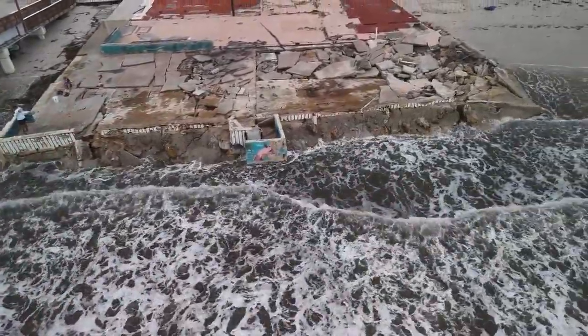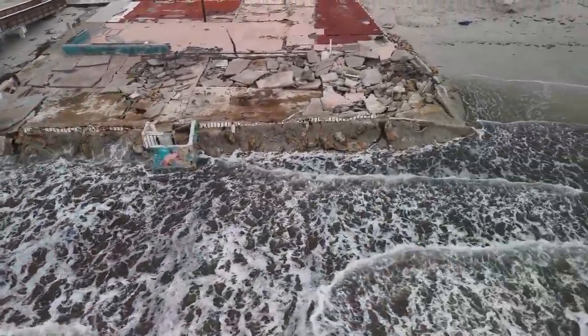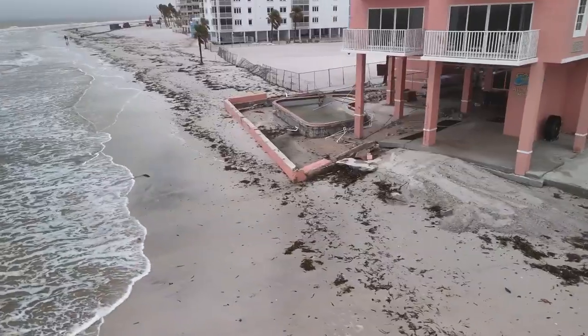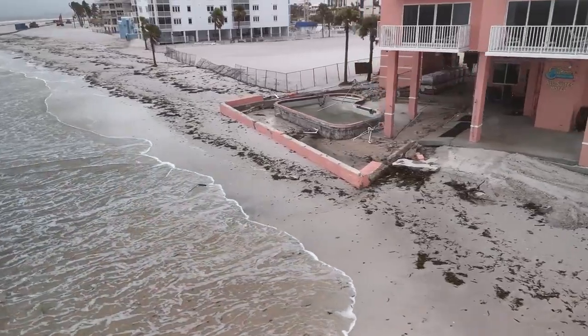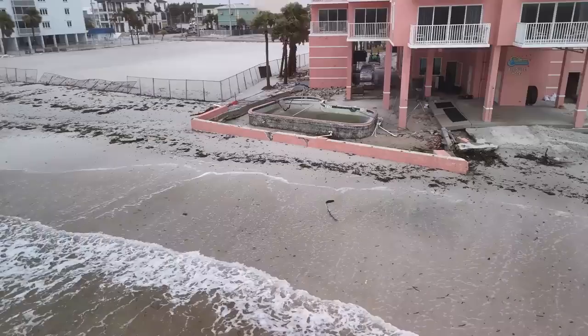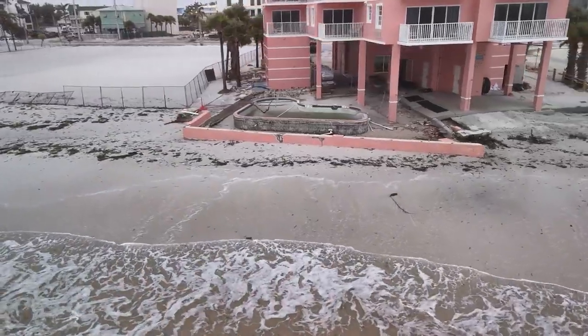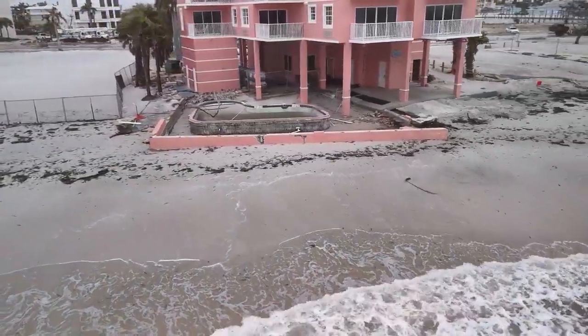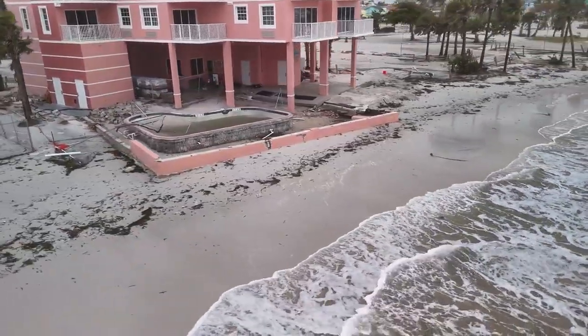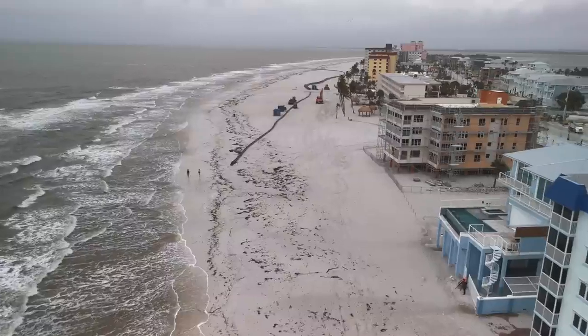So this is where the old Dairy Queen was, and I can't think of the other name of that. Now I don't know if this was caused by this storm or if this was leftover from Ian. I'm not sure on that one. That's the Edison. Used to stay there when I first started coming to Fort Myers Beach. The amount of sand that's up into Lynn Hall Park is unbelievable.